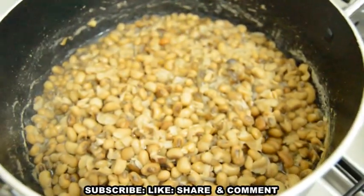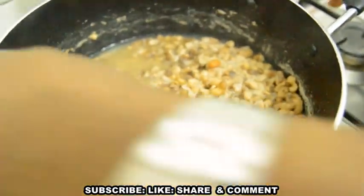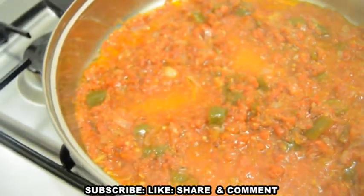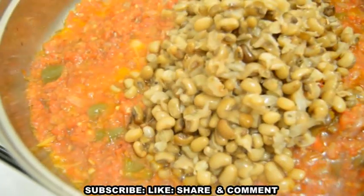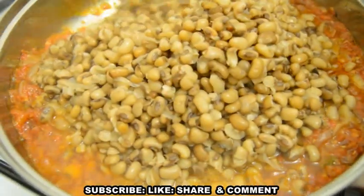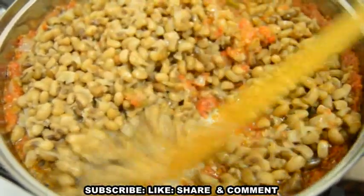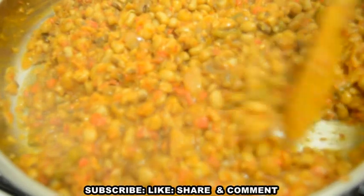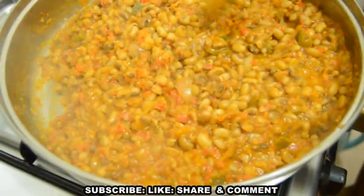This is my beans, as you can see, plus and minus. I cooked these beans for 45 minutes. If you have your pressure cooker, I think it will be faster than this. Now I will add the beans to the sauce, after which I will stir the beans and the sauce together to mix very well. You get what I mean? Mix very well. Marry each other, talk to each other. You understand?